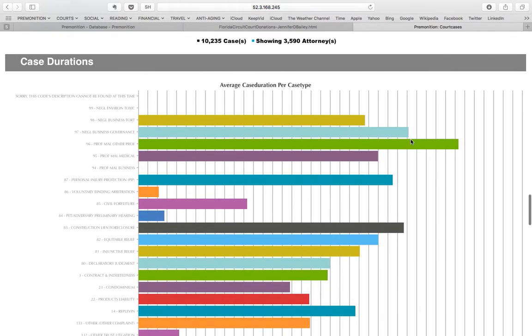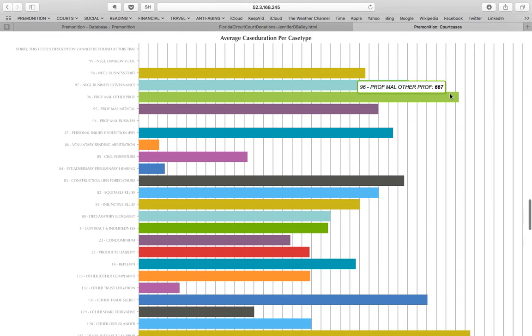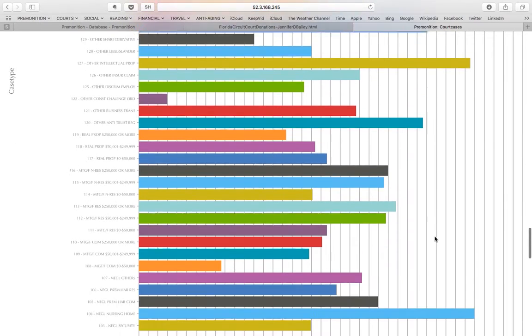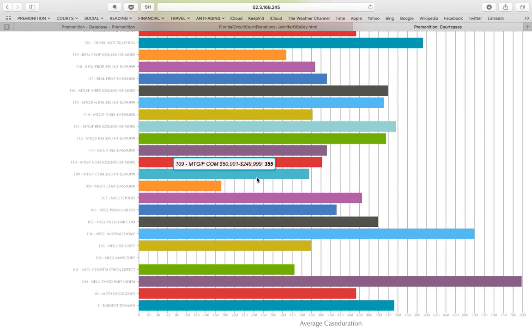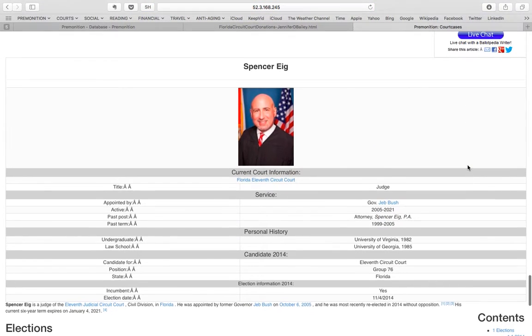And we can also see how long the cases are lasting by case type. So you see here, malpractice cases are going 667 days, which is really quite long. And some of the intellectual property cases are also very lengthy. Whereas things like preliminary hearings and arbitration go quickly. And you also see an interesting correlation between the amount of a mortgage's value and how long the case takes. And obviously the bio of the judge at the end.